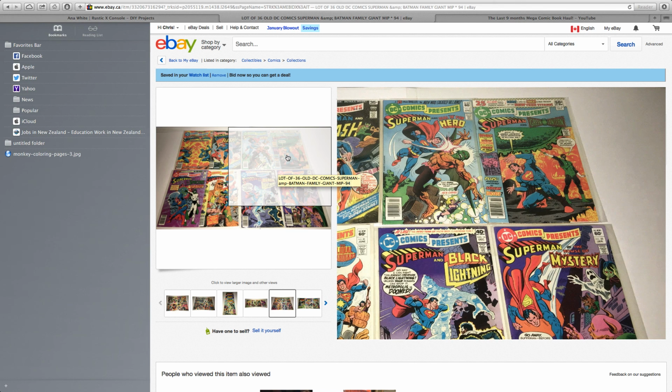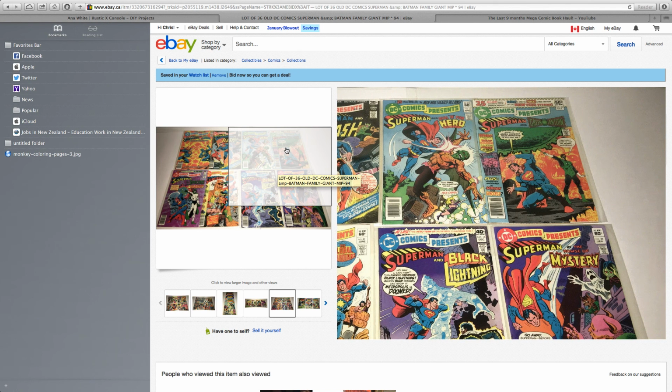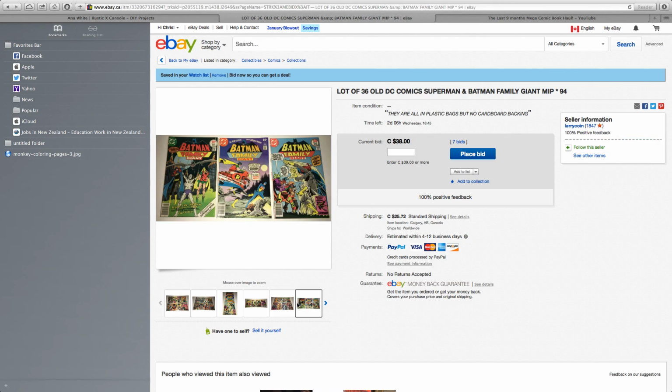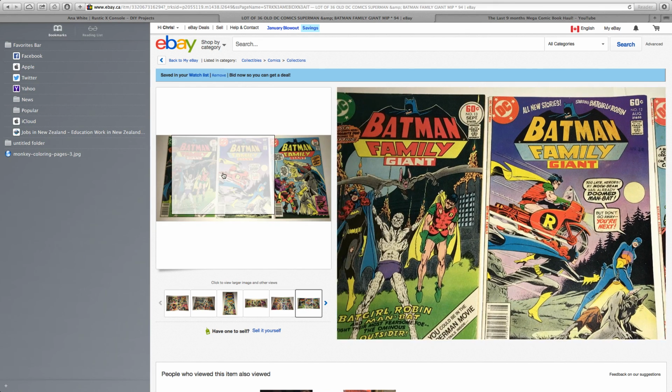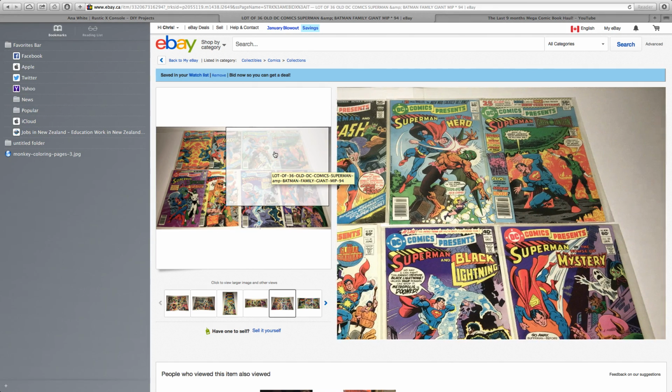I already have this book, so I'm not that interested in getting another mid-grade. But that's what you can do. You can find some sweet things on these just because people who don't know what they have list them as a big lot, and they don't list the names, so they're not searchable. So you can find them and get a screaming deal sometimes.